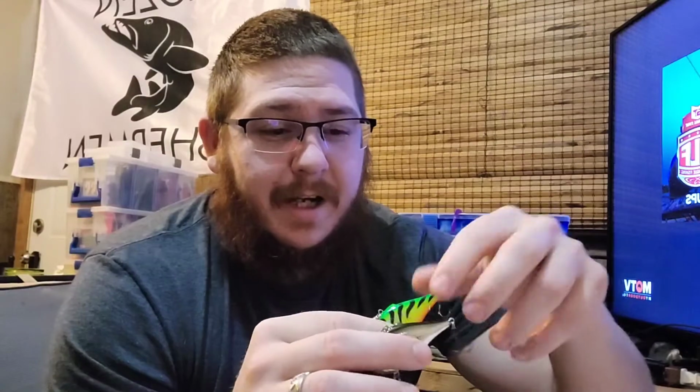All different kinds of colors. You got your chrome or shiny colors. You got the bright colors like Fire Tiger here. I got a bunch of other colors. You got UV colors for stained water, or even at night UV works really well. And they just straight up catch fish, honestly. This is something that's almost always tied on my pole in the spring. On one of my poles is a rip and wrap.